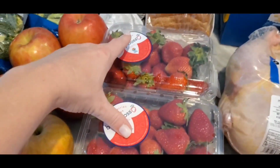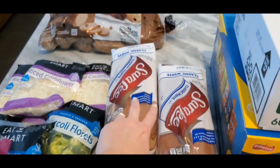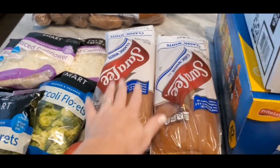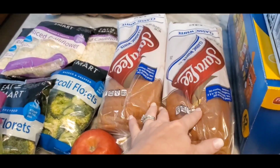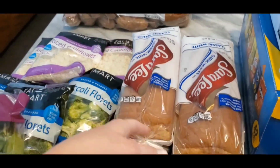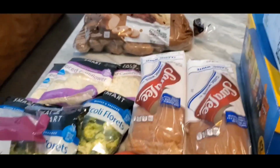Strawberries, I think these were 2 for $5. These bread situation, I've already told you several times about the bread situation. It was cheaper for me to get 2 of the name brand than get 1 of the store brand. So this was like 2 for $5.